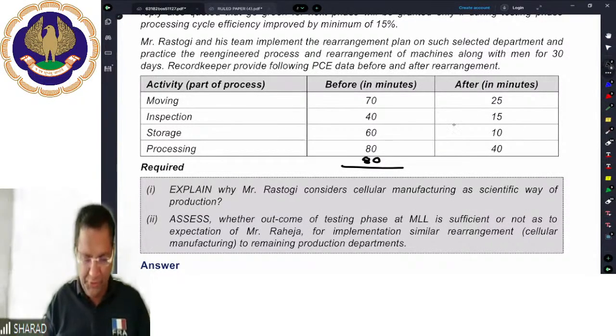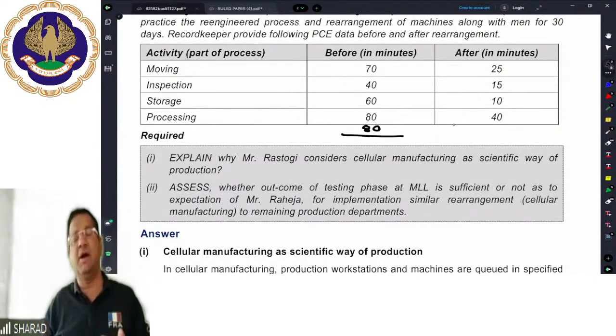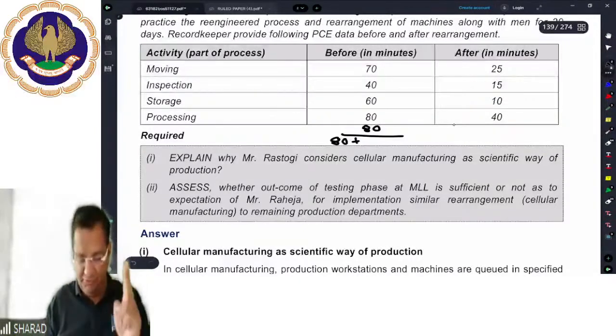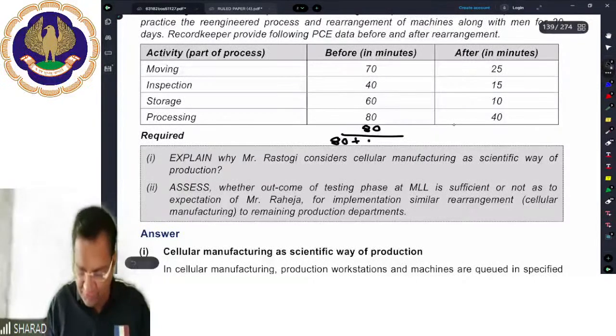So we are in question number 3, in which we are calculating the process cycle efficiency. The formula of process cycle efficiency is value added time divided by value added plus non-value added time. The only value added activity is the processing activity, which converts the raw material into the finished goods state. So 80 minutes is the value added activity, while the non-value added activities are moving, inspection, and storage. Make a total of all that: 70 plus 40, 110 plus 60, it's 170.